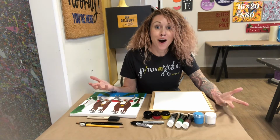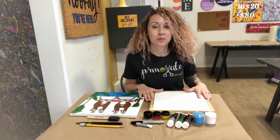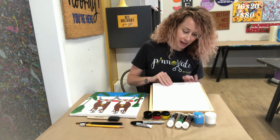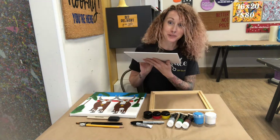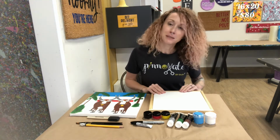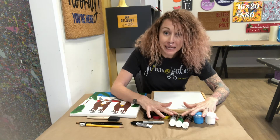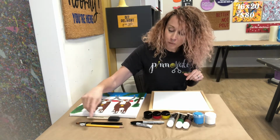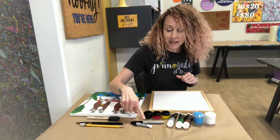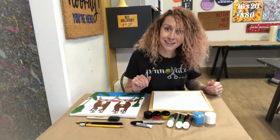Okay, so for all of your stuff in your kit, you have a whole bunch of goodies to go along with this project. You have a canvas. Now this canvas is actually flat, which is kind of cool. But it also comes with a wooden frame, and you get to frame your art piece when you're all finished. You're going to come with a whole variety of paint as well. You're going to have a foam brush, 3 smaller fine tip brushes, a pencil, a Sharpie, and some glue. So get all of your stuff out and we'll get ready to go.